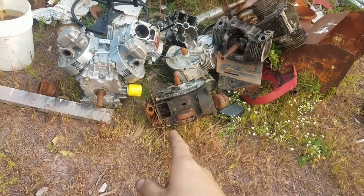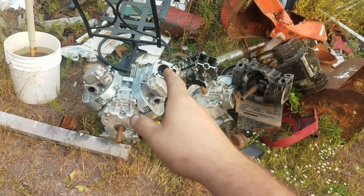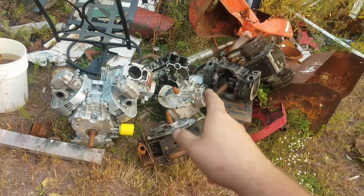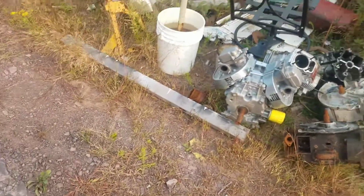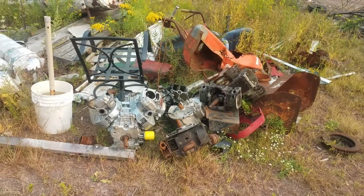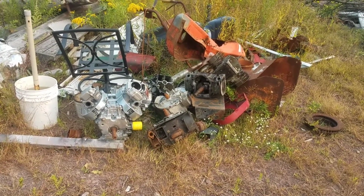That is a 301. That was a 29 horsepower big block. That was a 27 horsepower. That was a 14 horsepower. And then those were both 18.5 horsepowers. So, another one bites the dust, but all in the process of saving others.